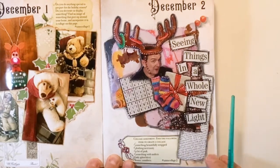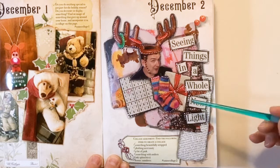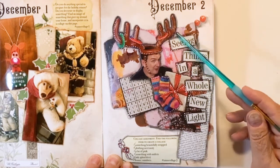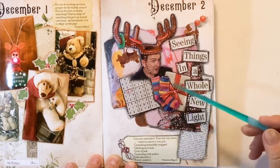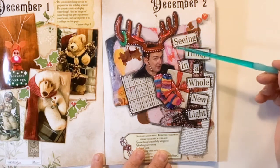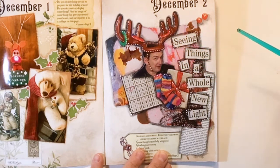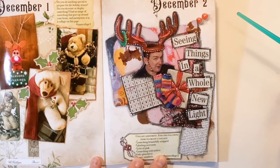December 2nd was a collage assignment. Something beautifully wrapped. I have this package here, a clothing accessory, these fun striped socks, a bit of pink. Here's an image from a magazine. Something with antlers. I wanted to do something different other than a deer or an elk. And I came across this in a gift catalog of this silly antler toss game that you could play at a Christmas party. I thought that was pretty silly.